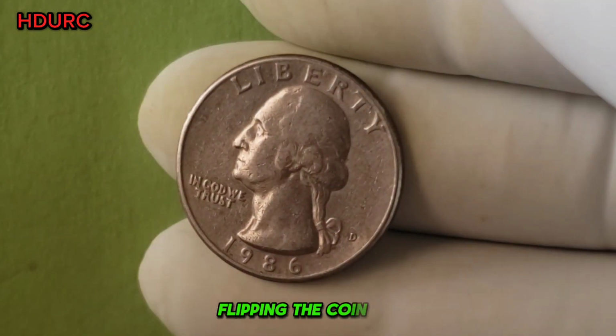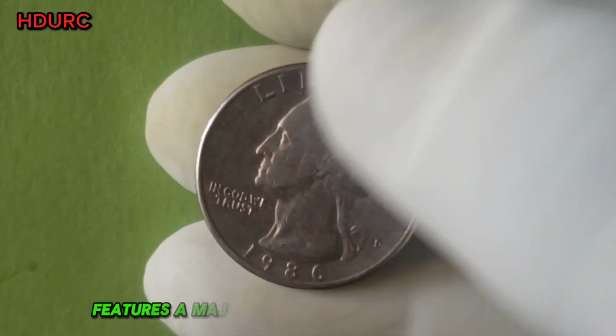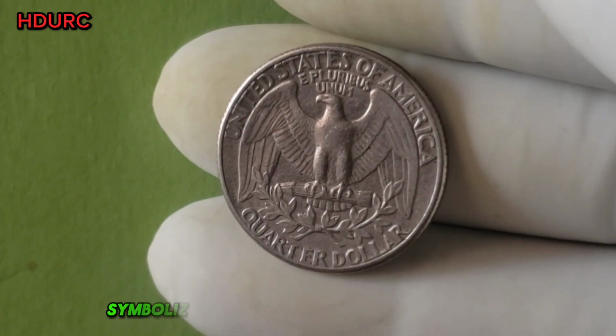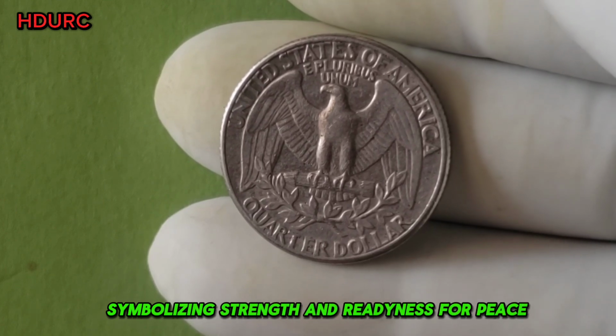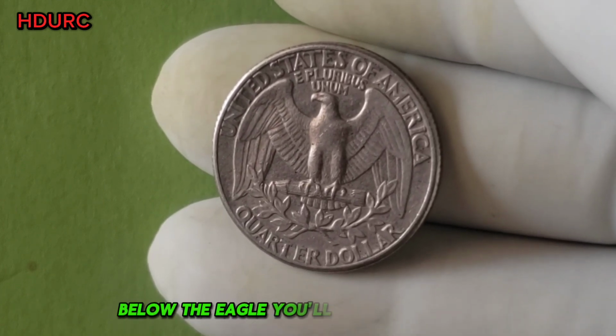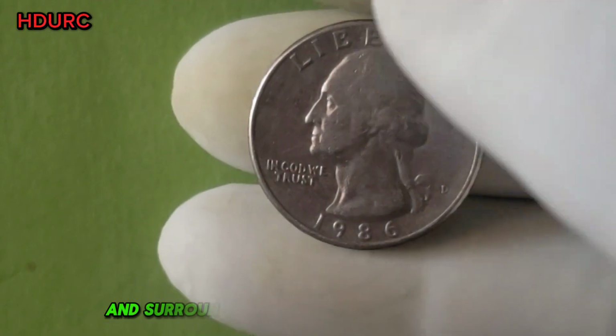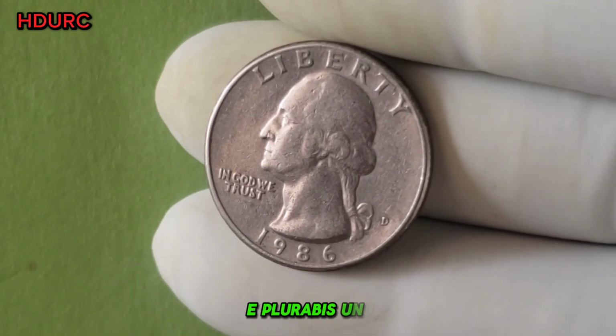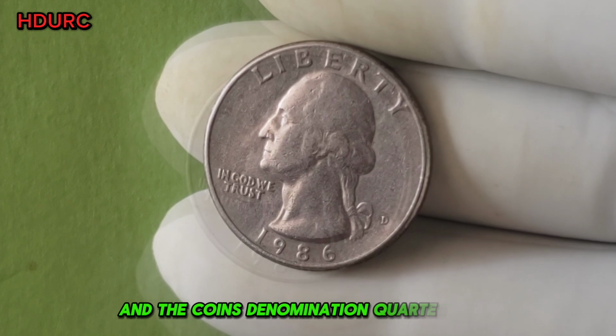Flipping the coin over, the reverse side features a majestic bald eagle, with spread wings perched on a bundle of arrows, symbolizing strength and readiness for peace. Below the eagle, you'll see olive branches, and surrounding the edges are the inscriptions United States of America, E pluribus unum, and the coin's denomination, quarter.